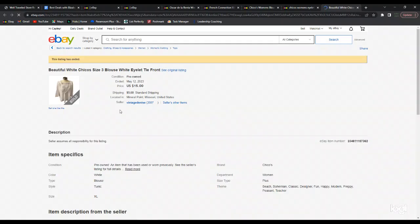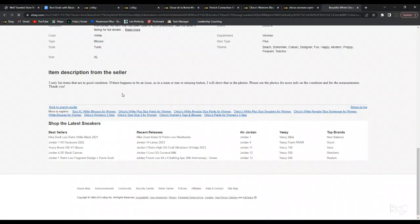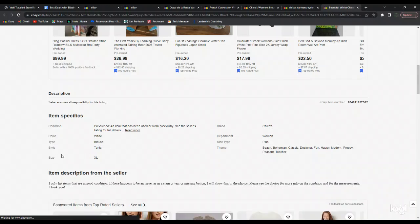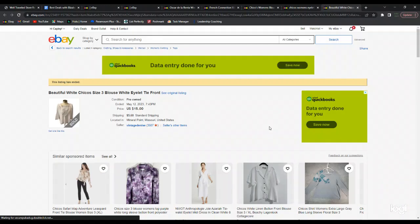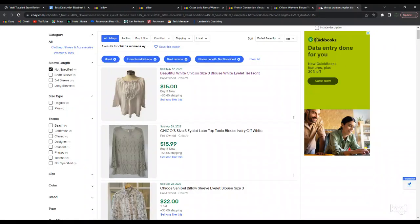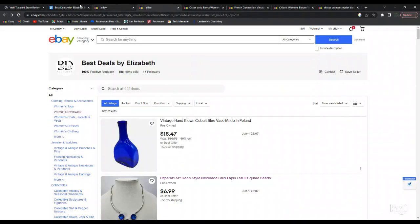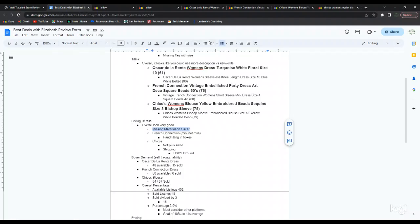I'm just going to open one of these randomly. These are not yours, obviously. But if you look at the sleeves, okay, this one they didn't put anything on, but it kind of gives you an idea of what you're looking for. It's better to pick from the options that they give you if you're able to, before just hand typing things in. On this Chico's, there was some room for improvement.